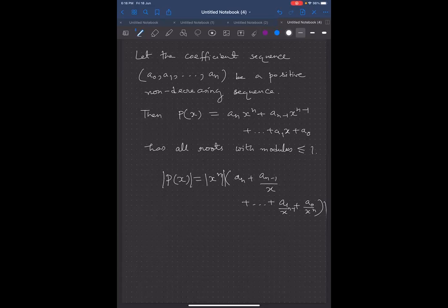Suppose there is a root of modulus greater than 1, such that this is 0 and mod x is greater than 1. Now the right hand side is less than or equal to. How does that help me? Then we can split that up into mod of x to the power n, whole times mod of An plus A(n-1) by x, like that. Minus, right? Okay, fine.